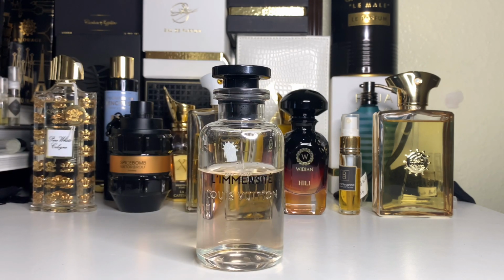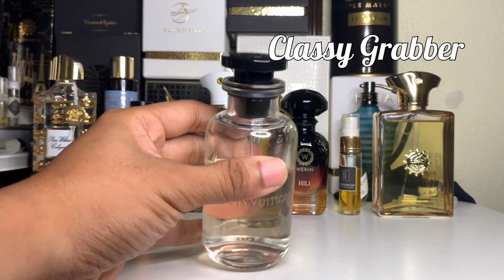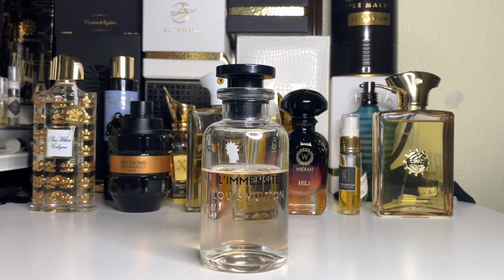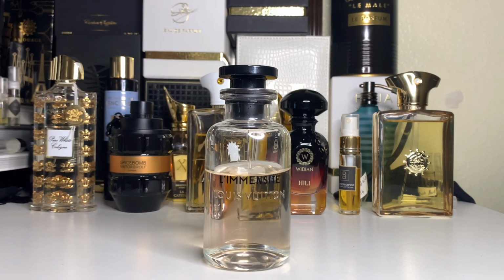The reason for that is that L'Immensité definitely smells like a grabber mass pleaser, but is not in the super fresh, aquatic, super mainstream category. There's an element of class here. I'll talk about that in a few, but the liquid itself and the bottle, it's such an easy grab when you want to show some class and at the same time be mass appealing, right? Just from the bottle itself, mentally I associate it with grabber, mass pleaser, and classy at the same time. So let's talk about the notes.